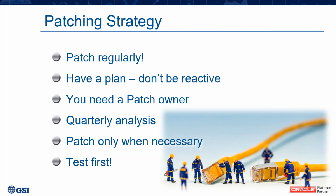But don't be reactive. Have a plan to put patches in. Assign ownership of the patching plan to a person whose job it is to review this. Have a regular patching window, and then stay committed. You want to make sure that you always keep that in mind. Do a quarterly analysis of your software, whether you patch it or not, so you at least know where you're at. And then prioritize the patches. As I said earlier, you don't want to patch unless you absolutely have to.